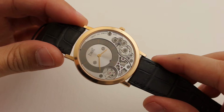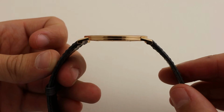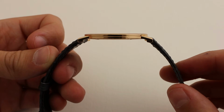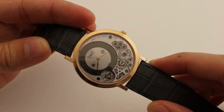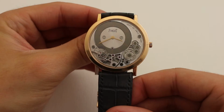One of the main concerns when designing this piece was potential pressure against the crystal pressing onto the watch's hands. Piaget invented an entirely new system that fits the hands below the main bridges rather than atop of them. Despite this watch being the thinnest mechanical watch in the world, it still boasts a power reserve of 48 hours.